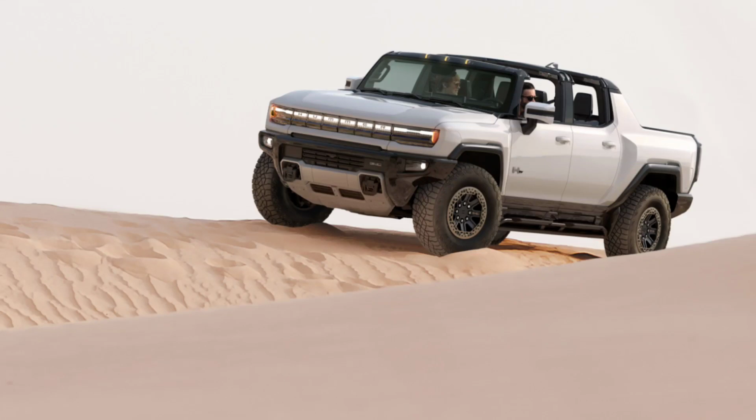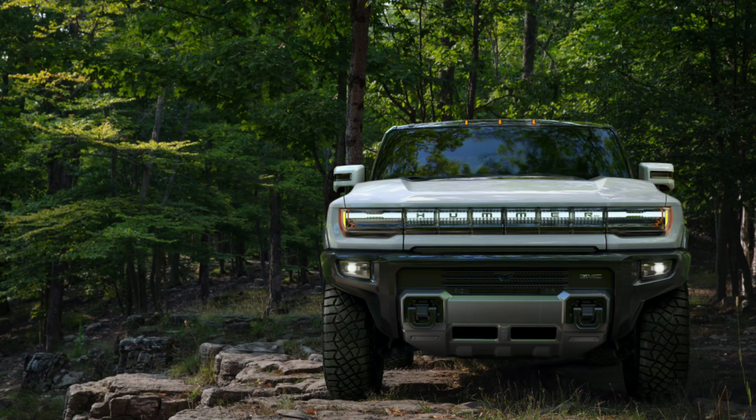Now, there are a couple other variations that are coming out after the first edition, which will be a little bit cheaper, a little bit less equipment, and that one's going to be called the Hummer EV3X, and that comes out in 2022. That'll have a starting price of $99,995. That one will also come with three electric motors, air suspension, the Watts to Freedom mode, crab walk, and active torque vectoring.